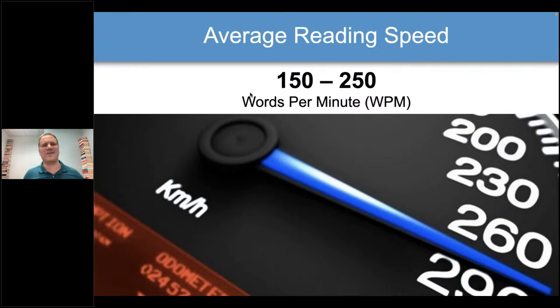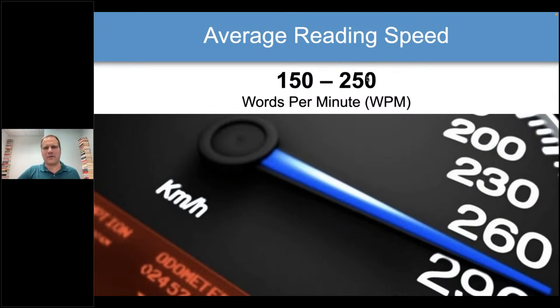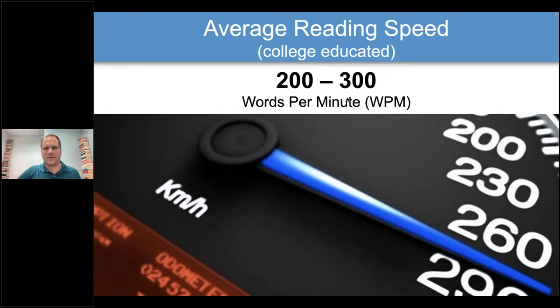And by the way, this does not take into account education level. For college educated adults, the average is a little bit higher. Average is 200 to 300 for college educated adults. But you can compare it to this average or this average. Like I said, this is for college educated adults.